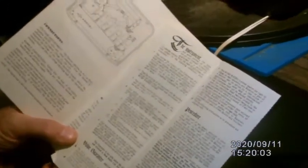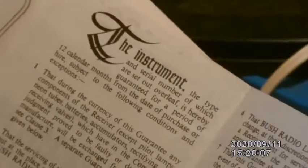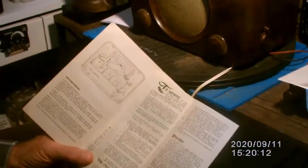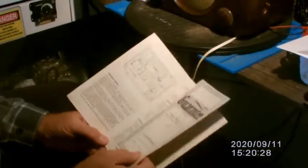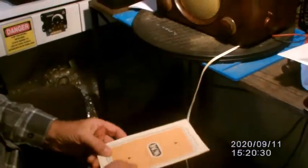Looks like an old legal document, doesn't it? Just would never happen today. And it talks about the instrument and the valve guarantee. So that's a pretty swish guarantee, isn't it? You'd think it was a deed for some land that was written a long time ago. It quotes a serial number, which is a serial number on the back of this radio. And I think that's rather nice, don't you? So when we get this radio cleaned up further, we will see how we go from there.